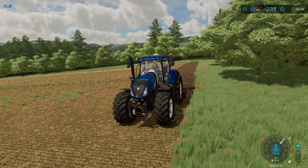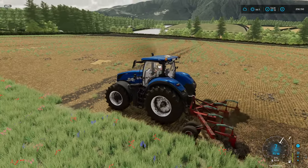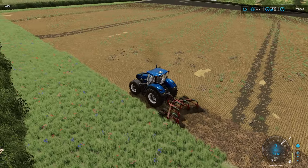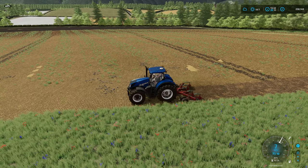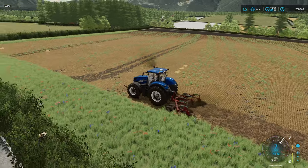Our worker had finished with the slurrier, so now she's jumped in the New Holland and she's getting started on the chisel work, subsoiling. We are still harvesting ourselves, so I'm going to jump back in there and crack on with that some more.